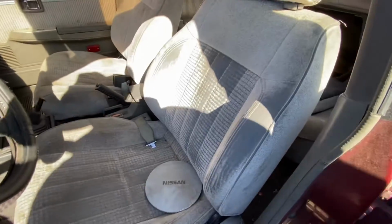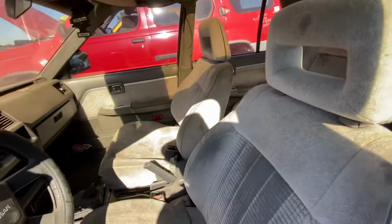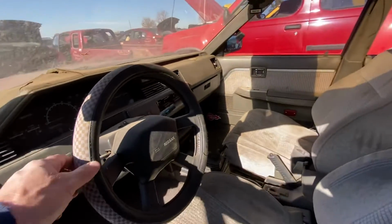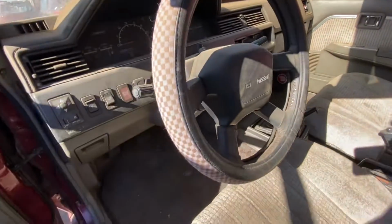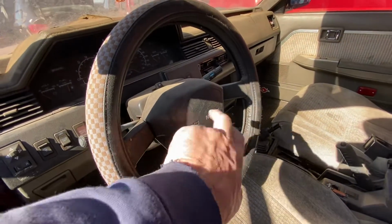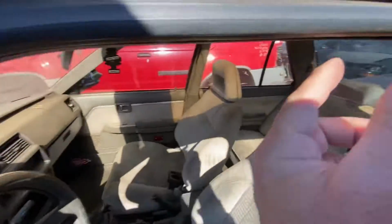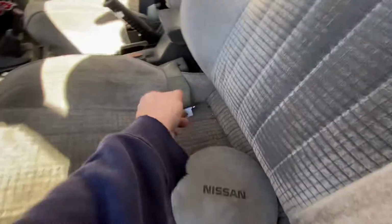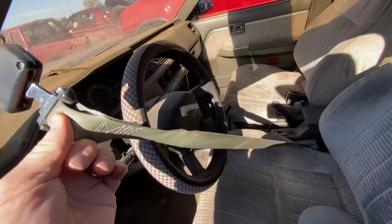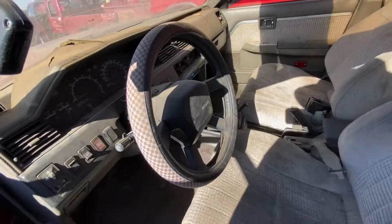Very nicely bolstered seat here with the see-through headrest a la Audi, who I think pioneered that. You've got a leather-wrapped steering wheel here, and someone put a cheesy cover on it. That's too bad, but in '91 this was not an airbag wheel, since it still has the motorized seatbelt that went around the door frame, and then you had to do the lap belt manually, and this is what went into the door frame like that. So it's not sticking now, but oh well.